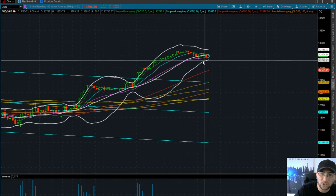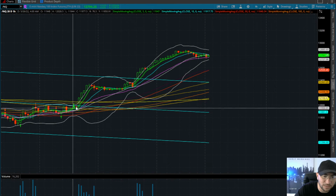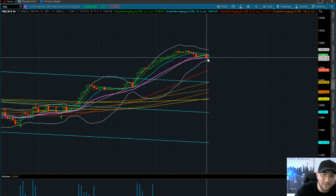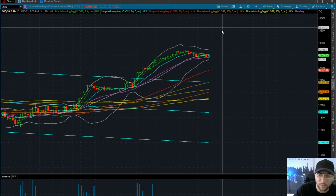Now, if we are to lose this 20-day moving average here on the 1-hour time frame, you can see this has been acting as support since we broke over on Thursday. Once we broke over on Thursday, we've held this area, back tested once, and now we're here back testing again. If we back test this successfully and then make the run up to 12,888 or the 12,891 area, those are definitely going to be the long positions.